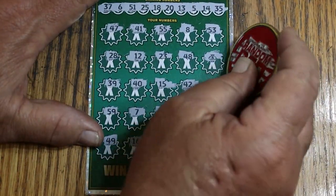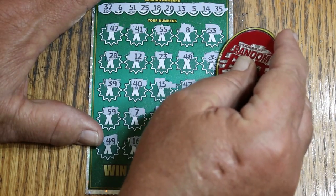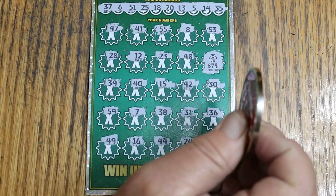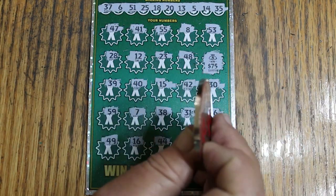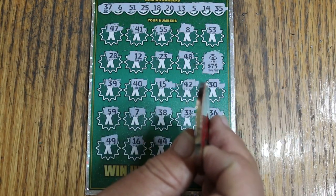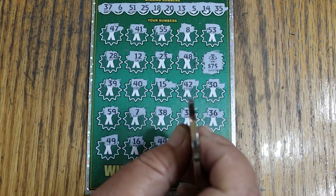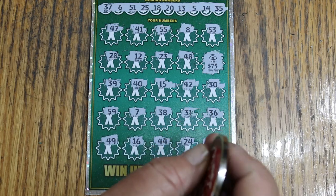All right, what are we getting on this? All right, not bad, 75. I was expecting to see the 50. So, well, it was a $150 session, got back 125. 75 and 50, yeah, I'm down only 25.